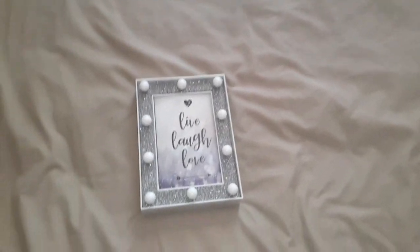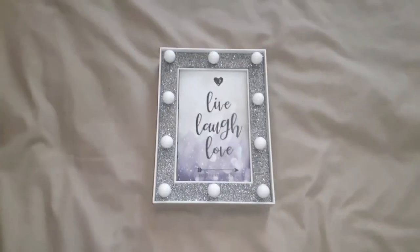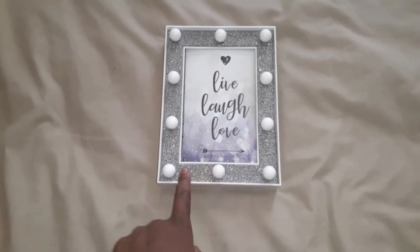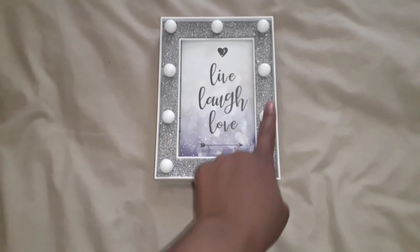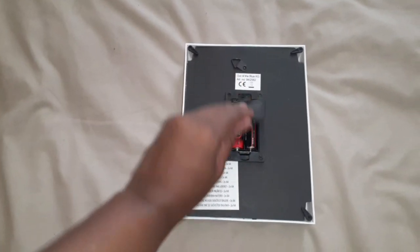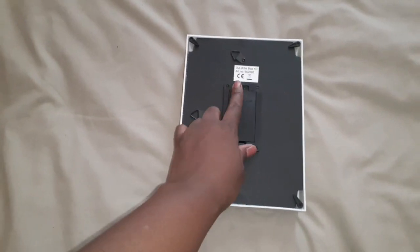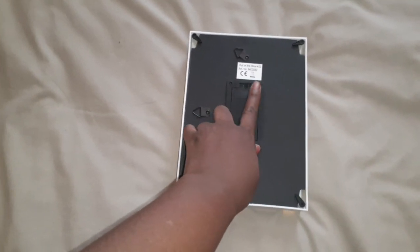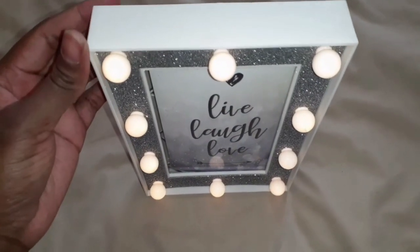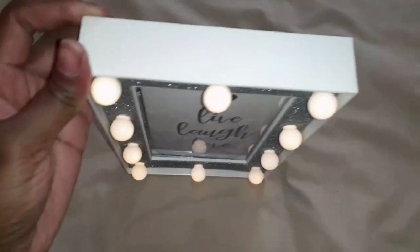Yeah, so not to waste any time, the first thing that I got is this photo frame, which actually lights up from these bulbs. At the back, you just have to put in some batteries, and then here there's an on and off button which goes to the left and right. So this is how it looks when its lights are on.